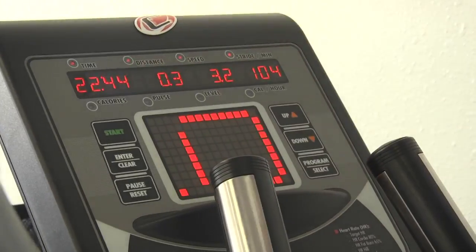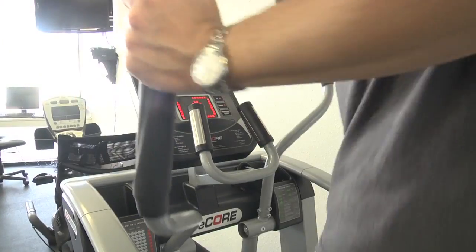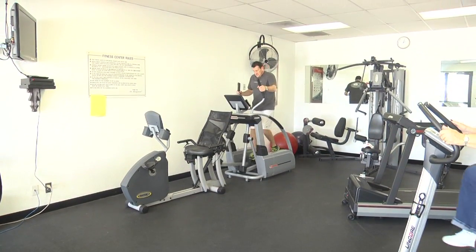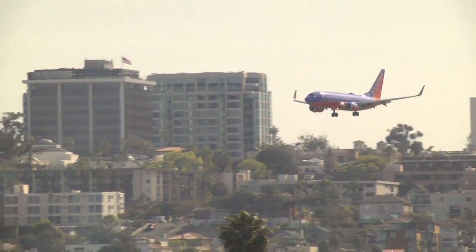We have a state-of-the-art fitness center that we just purchased all new equipment for last year, and you have access almost 24 hours a day, so we want to make it so once you park your car, you have everything you need right here. We have a fabulous island deli. One of my favorite meals is the steak taco, so I highly recommend you come check it out.